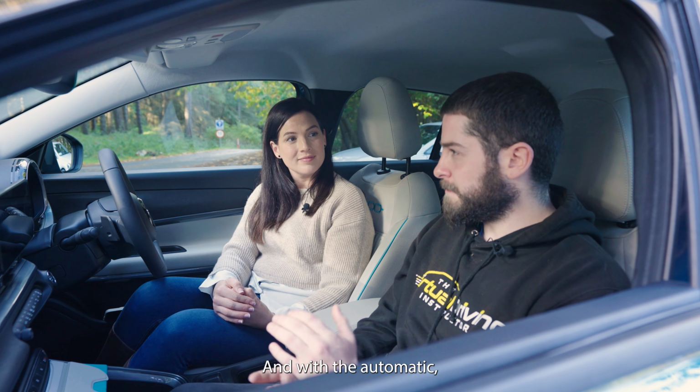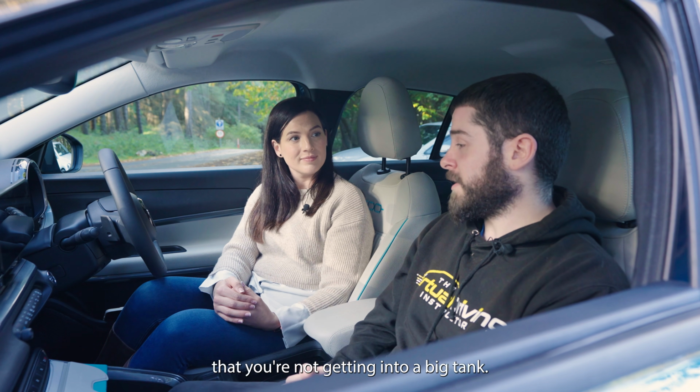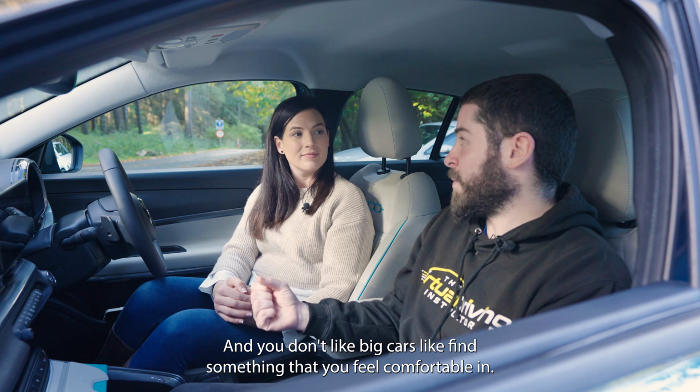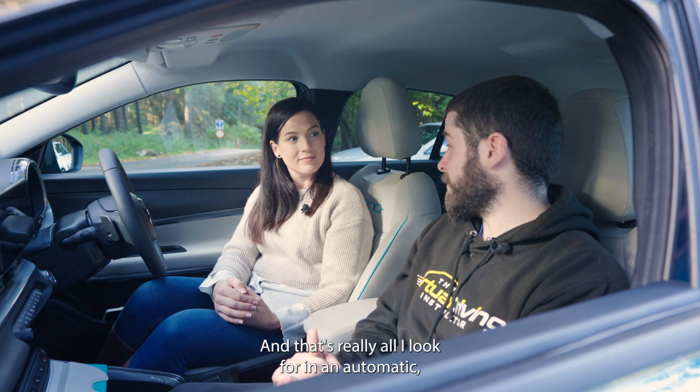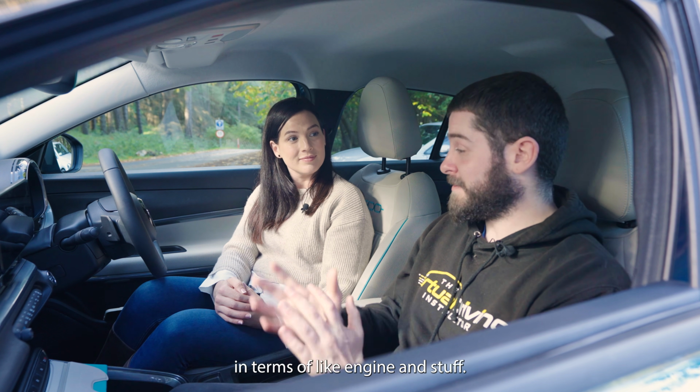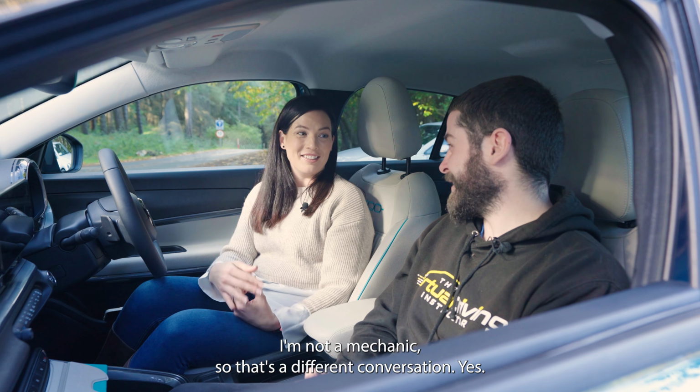And with the automatic, you really just want to be looking for something you're comfortable in. So make sure the size suits you, make sure that you're not getting into a big tank if you don't like big cars. Find something that you feel comfortable in, and that's really all I'd look for in an automatic. In terms of engine and stuff, I'm not a mechanic, so that's a different conversation you're going to need to have about reliability.